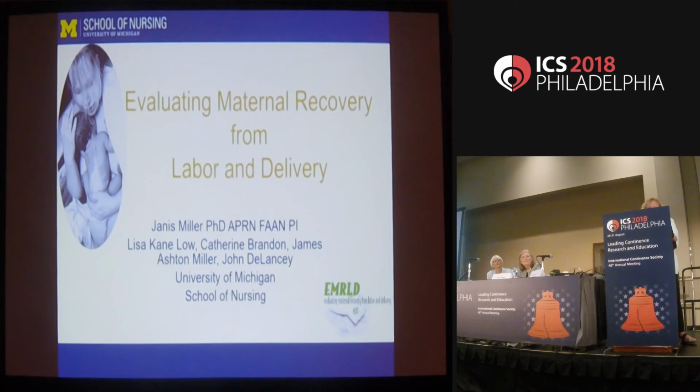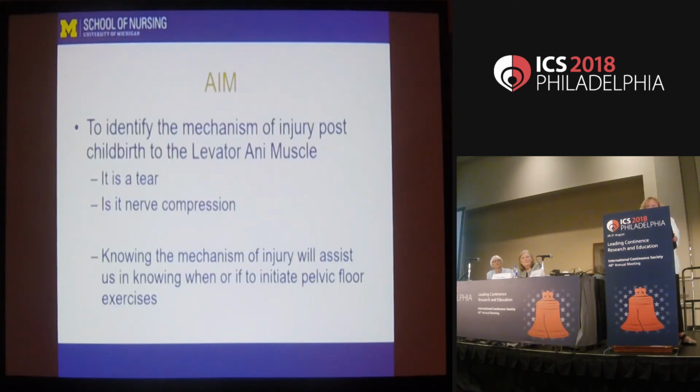So this study was evaluating maternal recovery from labor and delivery, and the main author on this is Janice Miller, who's one of the colleagues. They also have a research center there with James Ashton-Miller and John DeLancey. I'm sure if you're aware of this literature, they have been well published in this area. The aim of this study was to identify the mechanism of injury post-childbirth to the levator ani muscle. Is it a tear or is it nerve compression? Knowing the mechanism of injury will assist us in knowing when or if to initiate pelvic floor exercises.